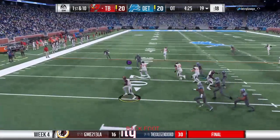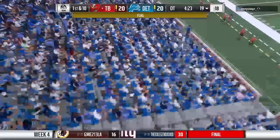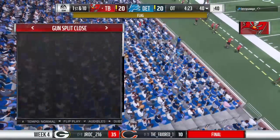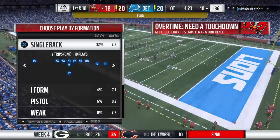They'll come out throwing here on first down. Out to the flat. That's complete to his running back. And he'll be brought down somewhat awkwardly here, and a late flag as well. I think this one's going to be a face mask.